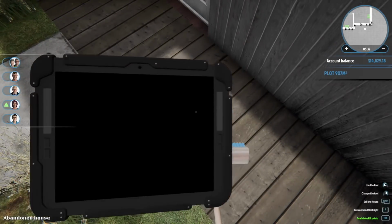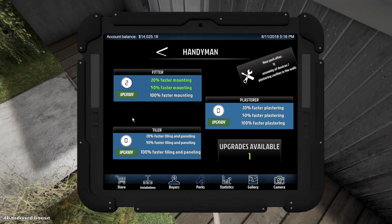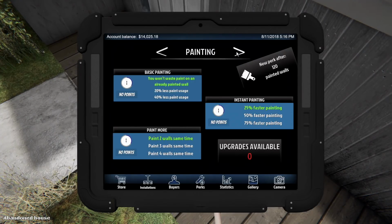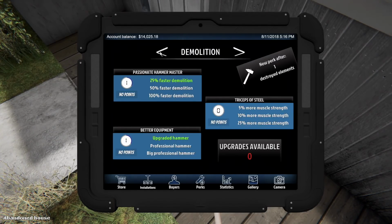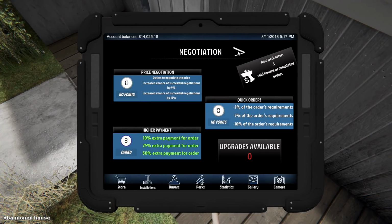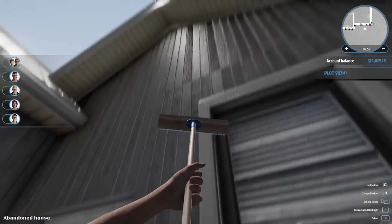We have some perk points, by the way, so I need to go take care of those. Let's see, we got faster tiling and paneling, faster plastering. Let's do the faster tiler. And I think I have building. I don't even know how to build three walls at once. I fixed it earlier for that and it didn't even work. So let's just do the faster building. And I think that's all we have for now. Yep. All right, cool.